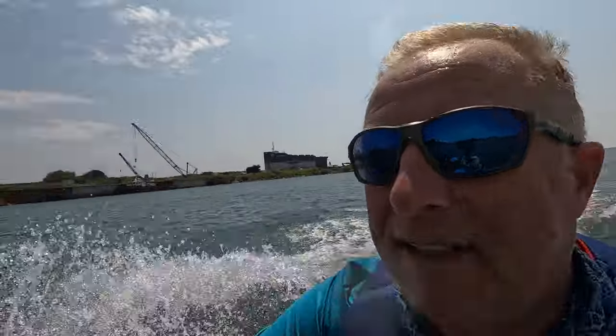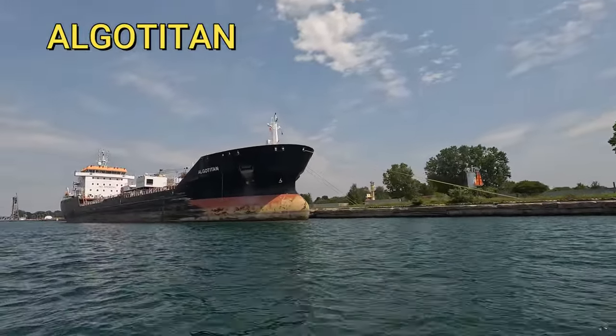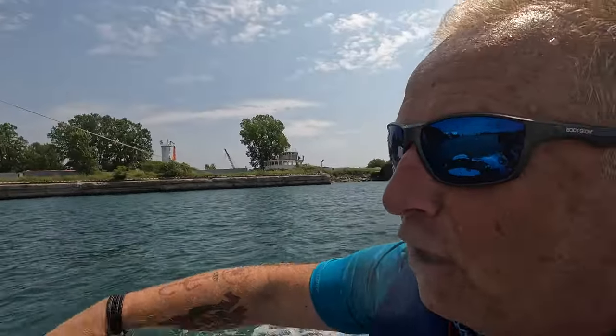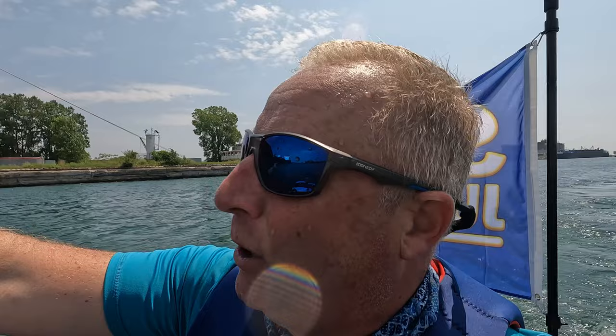The Algo Titan I'm gonna go with. The nose at the front basically gives it away that it also is good for going in the ocean. The bulbous nose there, it's well known, it can handle the seas, it's designed to go through the seas. But you can also tell by its markings on it that it's been through the locks many times.